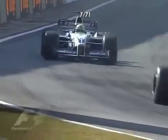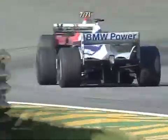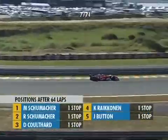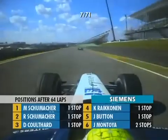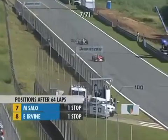Well, if Michael holds, this is going to be a real bonus ball for Ferrari, isn't it? Because, you know, new car, Brazil does seem to be a bit of a bugbear for them. They don't always feel their cars perform well here. So, if this is the worst they think they're going to do, next race Michael could do even better.